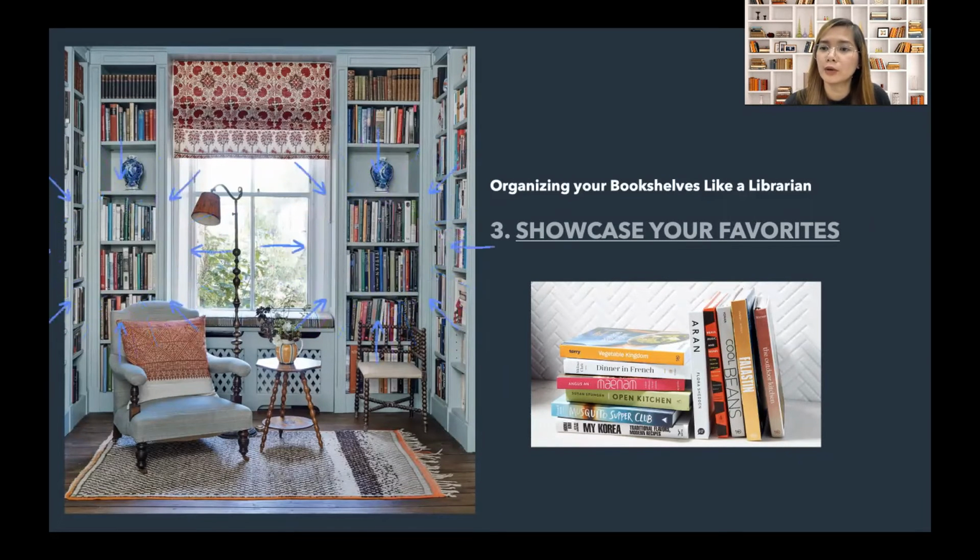Chances are, if you have a set of favorite books, you tend to access them regularly. So the advantage of showcasing your favorites and facing them in front and center of your bookshelf is that you tend to save a lot of your time in trying to find your book.